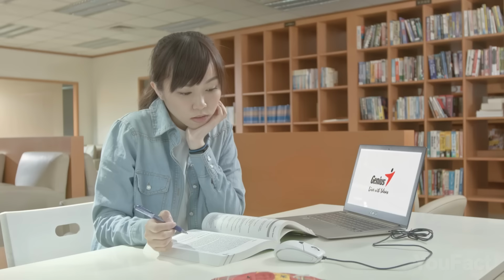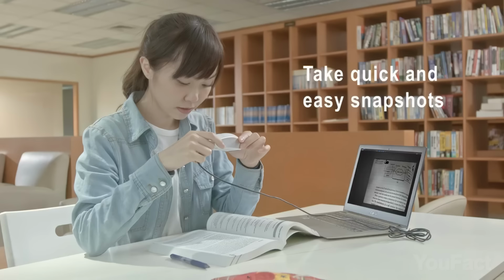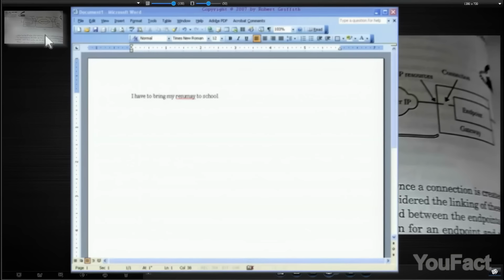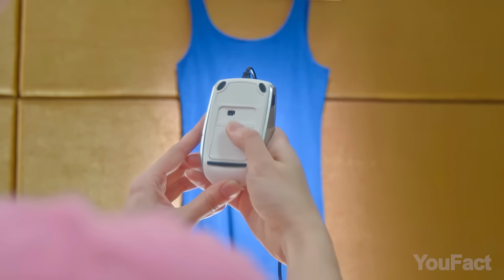No more tangling with USB cables or playing hide-and-seek with memory cards. The camera mouse saves your visuals directly to your computer. By the way, you can use it as a webcam if you want. It's a lifesaver for those hectic office days when deadlines loom large.